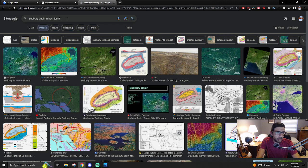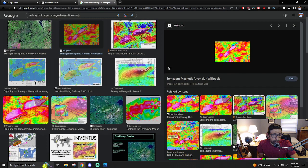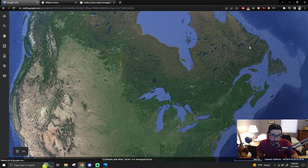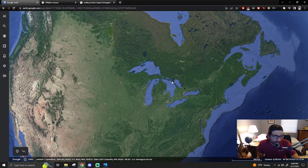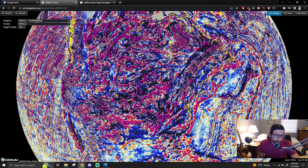Images, Temagami, magnetic anomaly, something like that. Okay. I was wondering how they're positioned relative to one another, but they might be in this line, in this path, which then continues to there. Deviating though, like splitting around it. Around this system that is ancient, I guess.